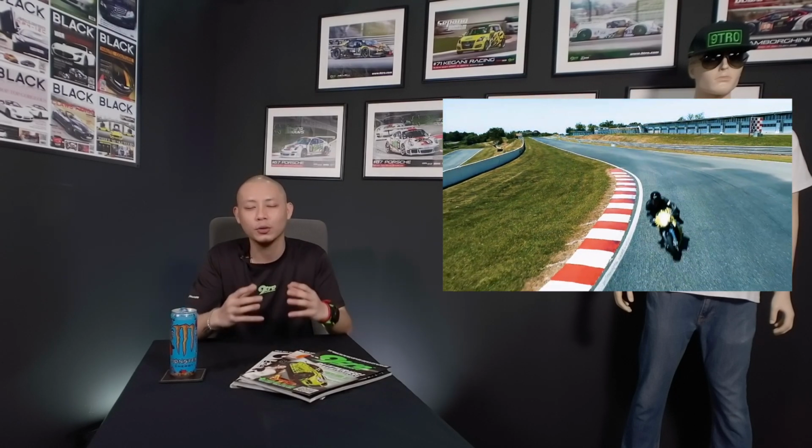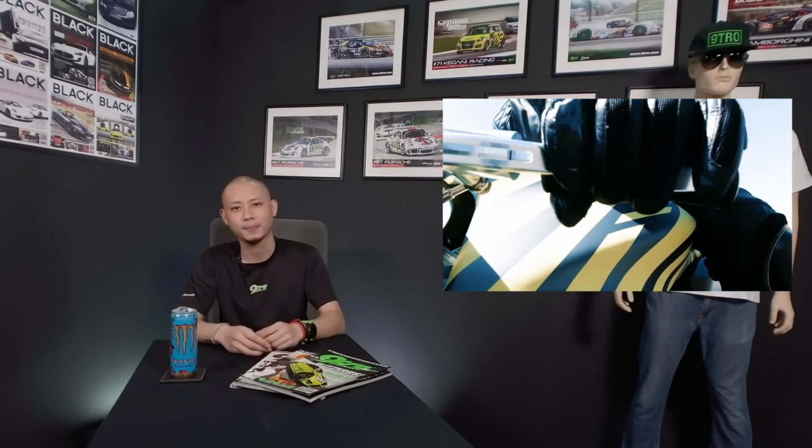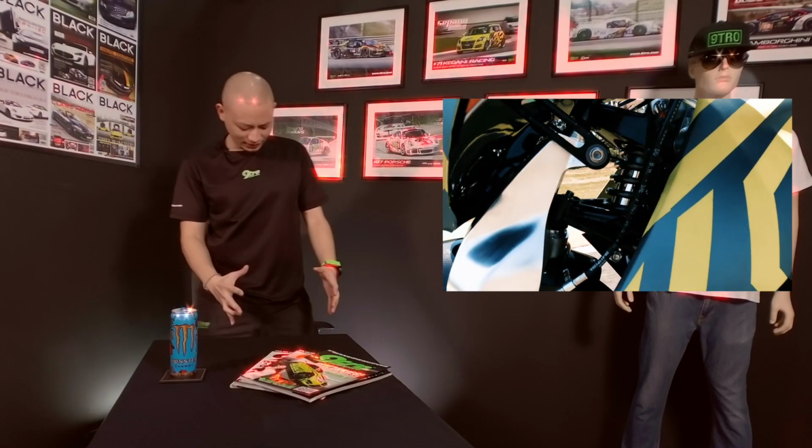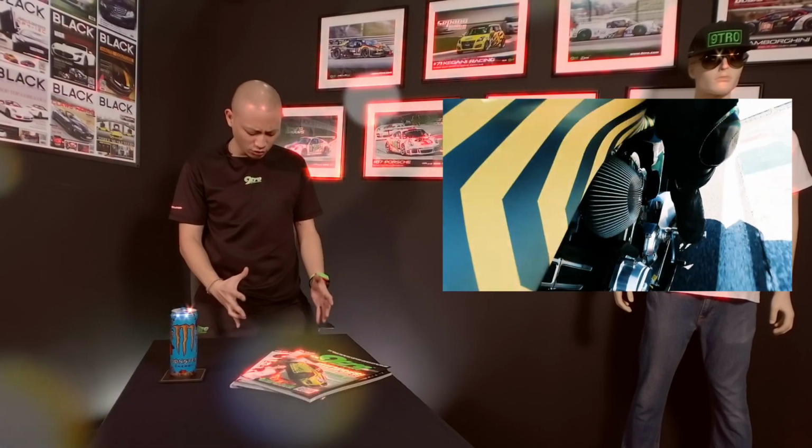Now let's talk numbers. The AMB 001 packs a 180 brake horsepower turbocharged V-twin engine. Now, bear with me. Imagine straddling right here, 180 horsepower. That's a lot of power. And I'm kind of turned on now. Oh, yeah.